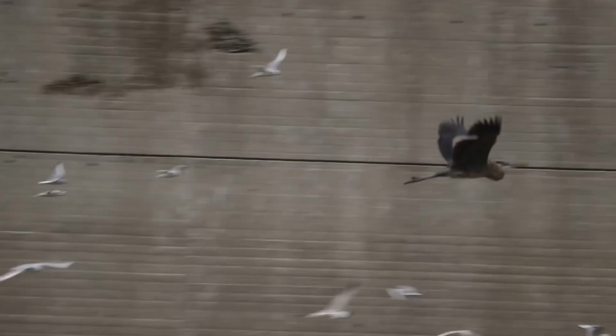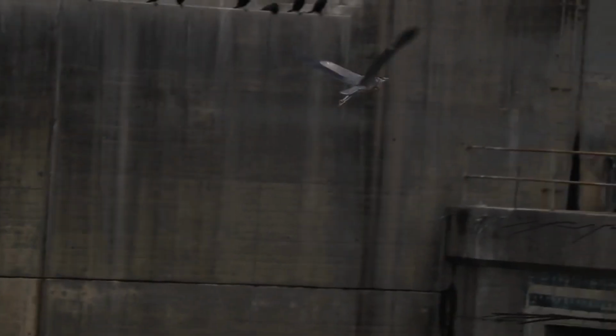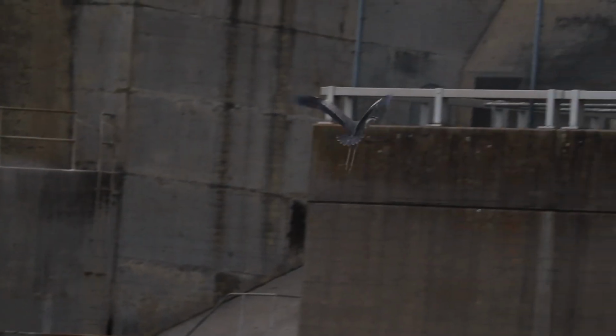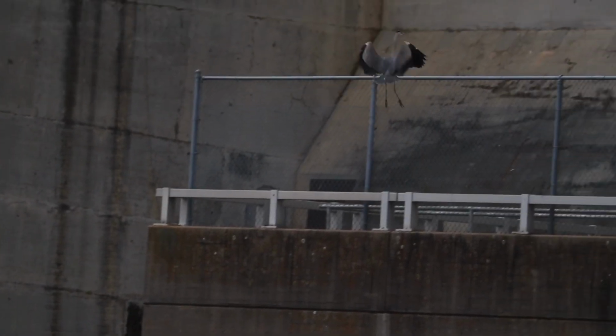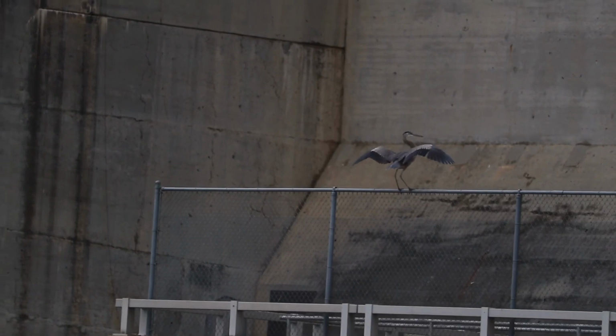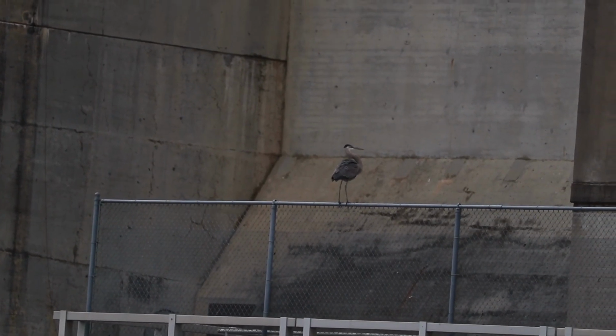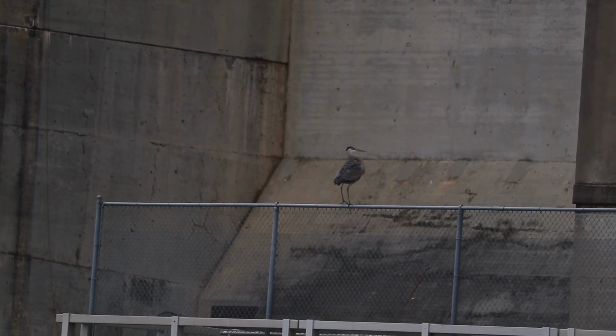The focus is spot on, and it takes some amazing pictures. So if you're not a professional photographer, but you're wanting to take your pictures and video to the next level above what a cell phone camera can do, then I highly recommend this camera and lens setup. I'm quite impressed with its results.